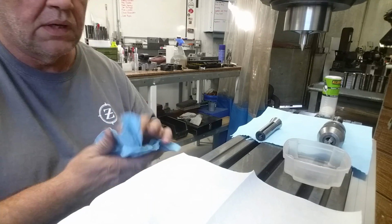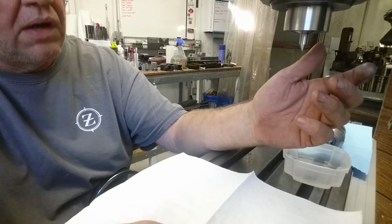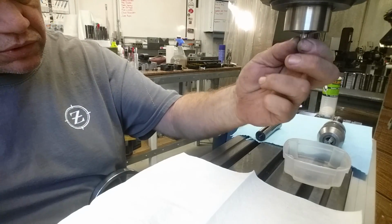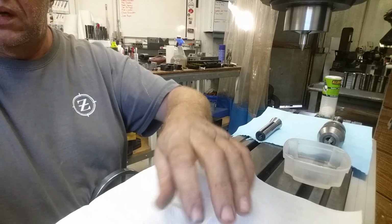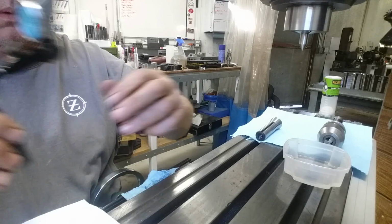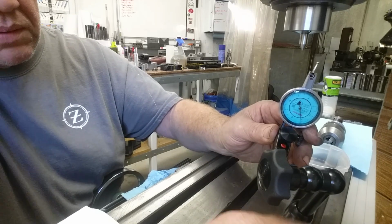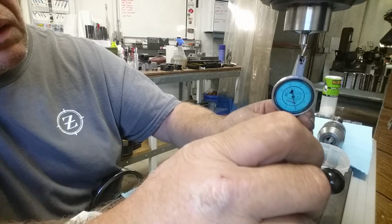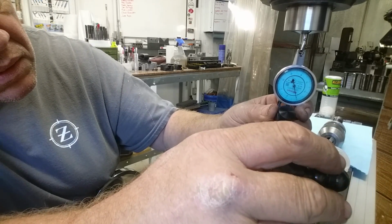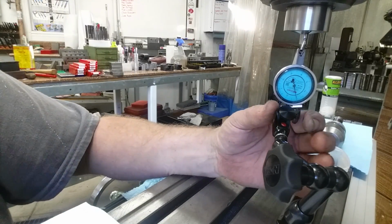All right, well now while it's in here and we've got our piece in here and it's already seated, let's put it back in neutral and we'll go ahead and check the run out straight to the tool and see what kind of run out we're getting on that old collet. And I'm going to try to turn it towards you guys so you can see it again. Same drill. See that gauge? Yeah, you can see that gauge. You guys can see it better than I can.